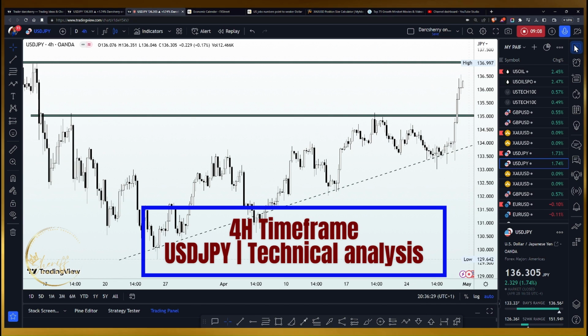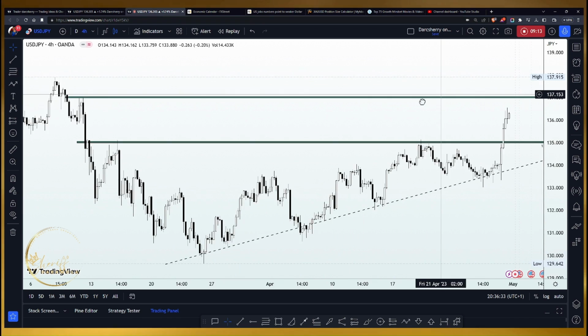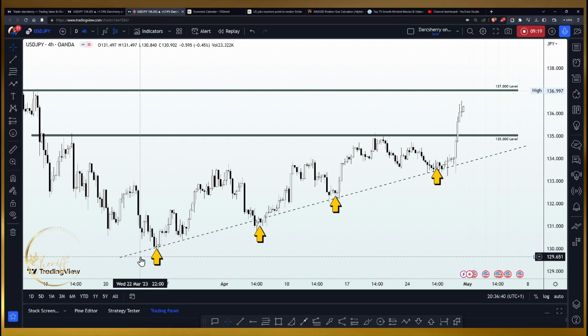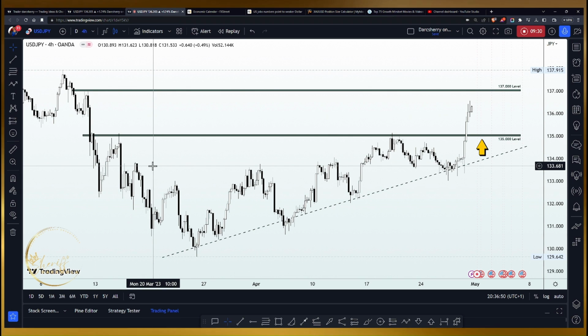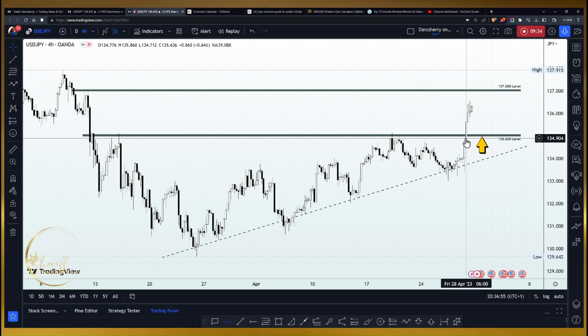So here we are on the 4 hours time frame, and I have a couple of key levels after identifying the fact that price action has been bullish since the mid-month of March. Now look at this whole situation here, and the first thing you will acknowledge is the fact that we had the breakout of the 135.00 level during the later part of the previous week, as we can see, with an engulfing bullish candle.